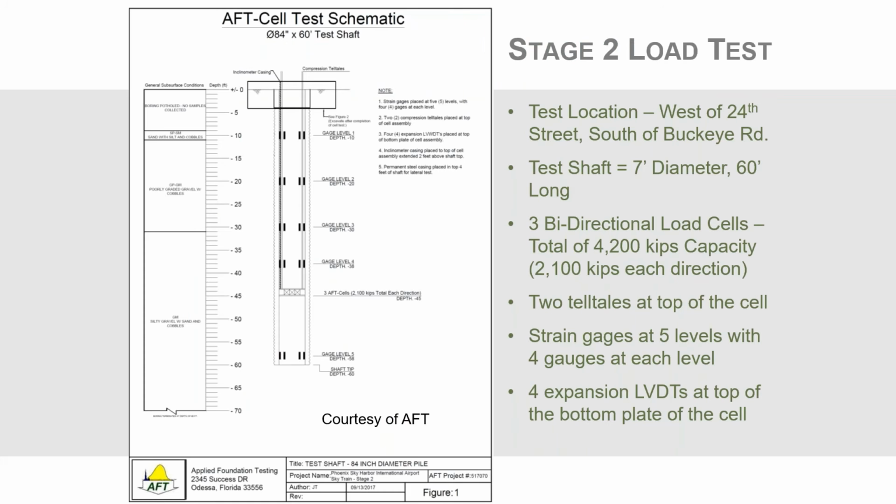For stage 2, we want to do a second load test. This load test is located between 2¼ and 2½ miles west of the stage 1 load test. This is on the west side of the airport. The test shaft was 7 feet in diameter, 60 feet long. There were 3 bidirectional load cells placed in the test shaft, providing 2,100 kips in each direction.